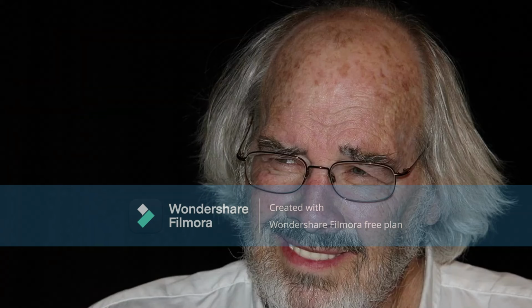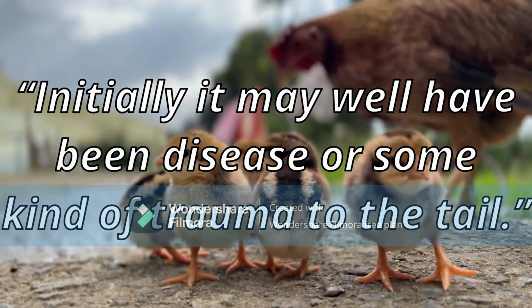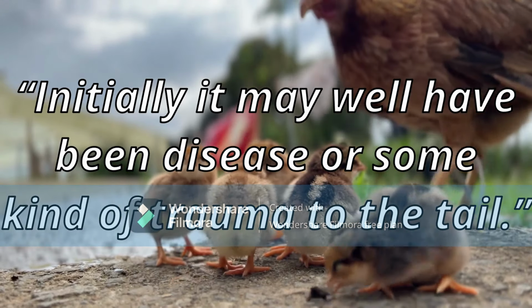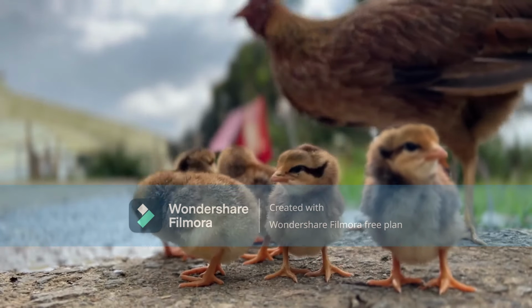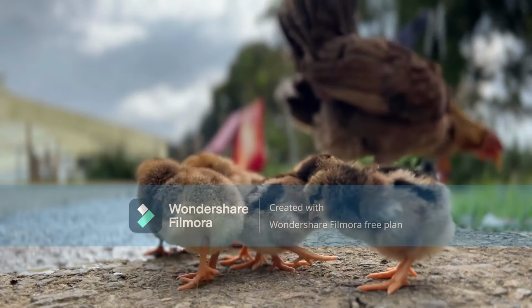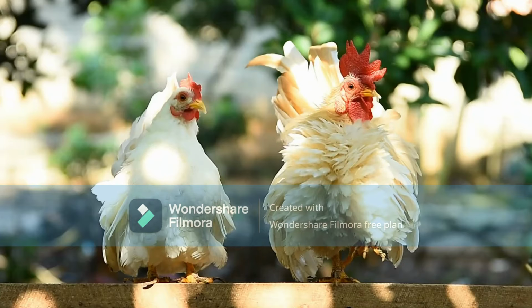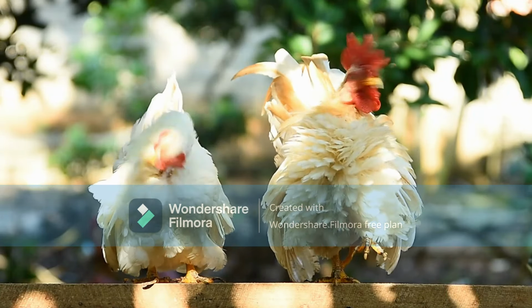Mr. Horner, Dr. Horner? We'll go with Dr. Horner. Said initially it may have been some kind of disease that affected the tail, or some kind of actual physical trauma to the tail. Something cut it off, bit it off, who knows. But that's what he speculates happened to the tail of birds back in the, I guess it would be the Cretaceous or after the Cretaceous, whenever they started losing the tail. So that's a little bit of a fun fact.